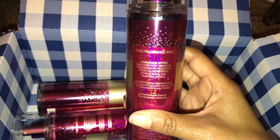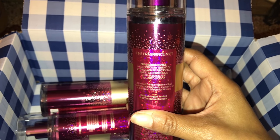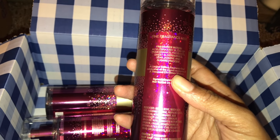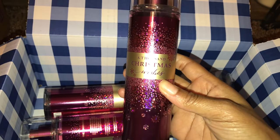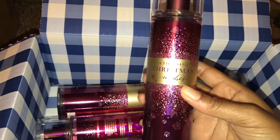Here are the scent notes: a celebratory blend of pomegranate prosecco, sweet elderberries, star jasmine, and sugared woods. So this is a nice pomegranate berry scent, and it's slightly a woody sweet scent, but it's very bright and holiday-ish. The berries are very holiday smelling in my opinion.